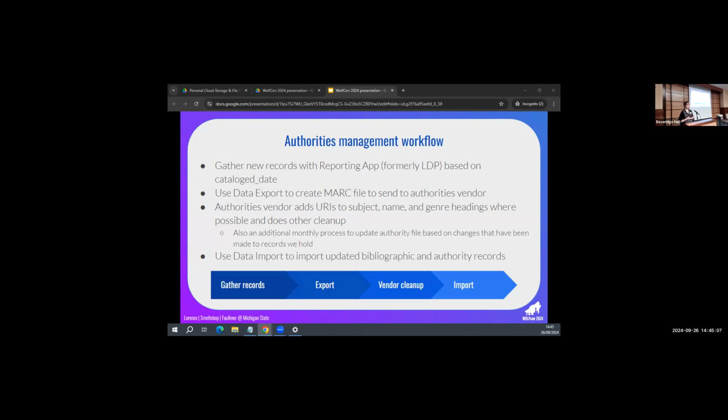So, updated bib records, plus any new or changed authority records, which we then bring back in with data import. And in addition to this maintenance, there's also a secondary monthly process where Backstage sends us any new or changed authority records based on the copy of our authority file that they have. So things like replacements for canceled headings, changed headings, and so forth. In that case, we don't need to export or send anything to them. I just import the new files with data import.